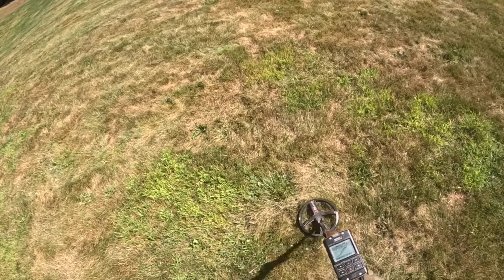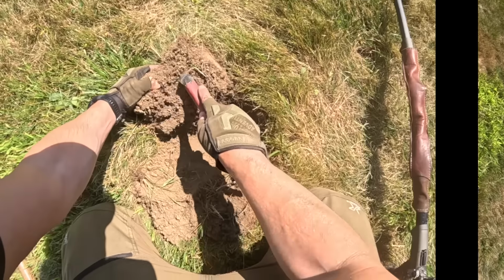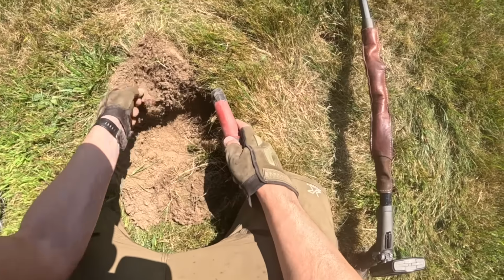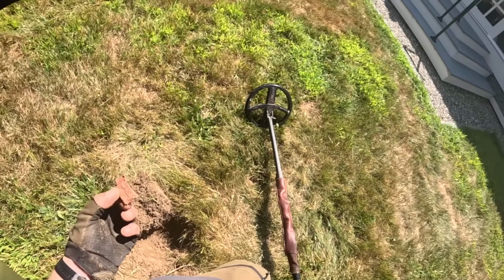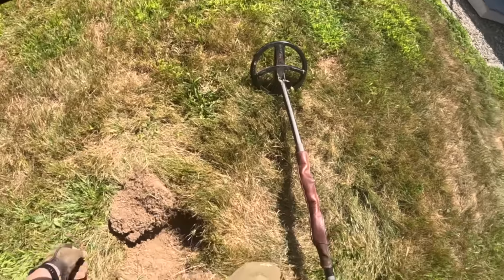This is a nice solid 86. It's a Hot Wheels toy. Not old, it doesn't look like. Hit by a lawnmower.